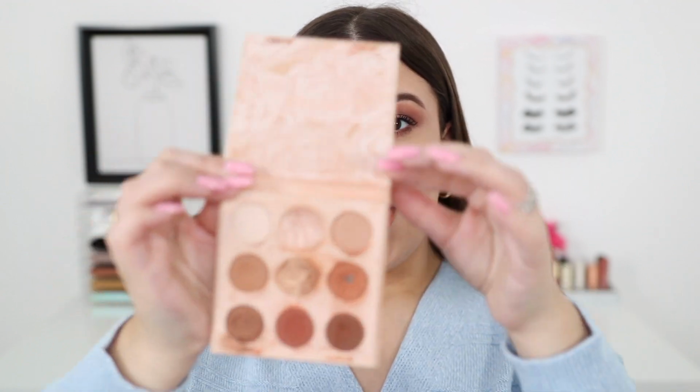You will see mine is super duper messy because I just use this so often, but it is truly my perfect eyeshadow palette. If I had to go ahead and create my own palette, it would probably look a lot like this because I just love these neutral, kind of warm, a great mixture of matte shimmers and glitters. And they also pressed their Super Shock formula in here, which is one of my favorite formulas of eyeshadows.